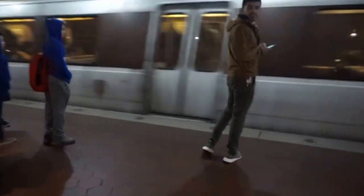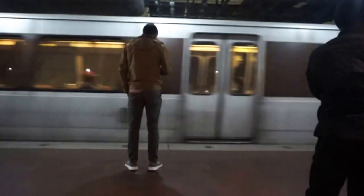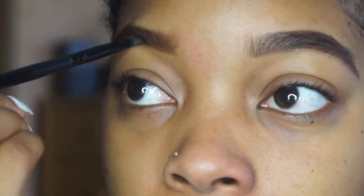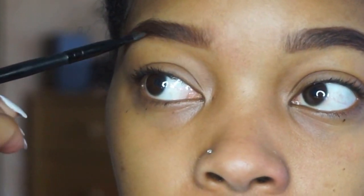Me and my best friend decided to go out to DC and just explore. And instead of driving, we decided to take the train. And that was a good experience. I haven't taken the train in many years. Out of my whole life, I probably only took the train about 5 to 8 times maybe. I didn't take it that often. Not saying I didn't know what I was doing, but it's been a while since I took the train.